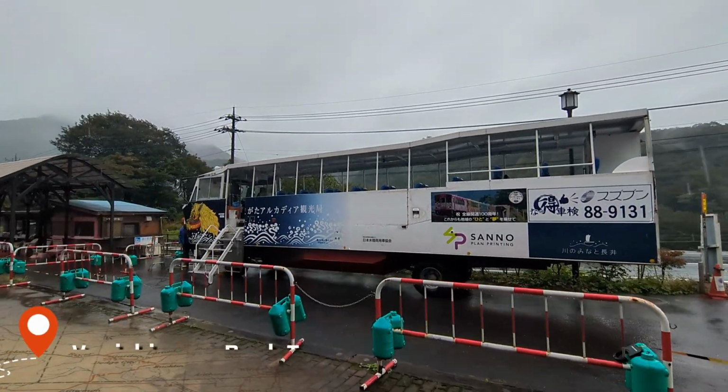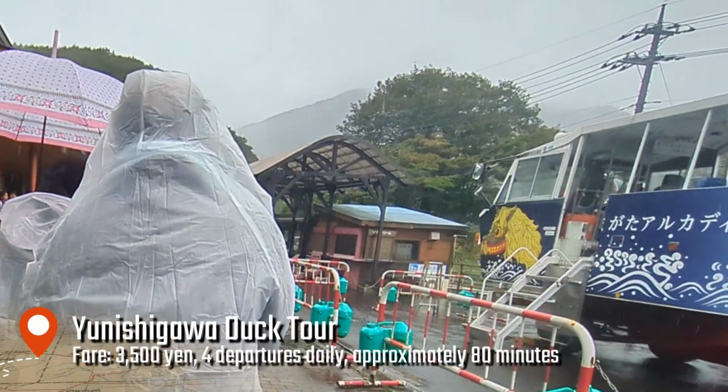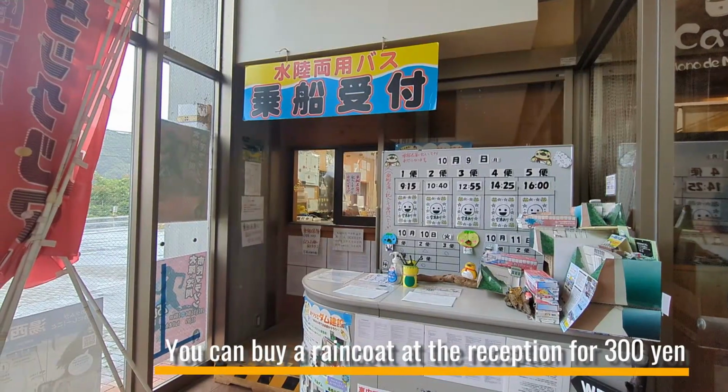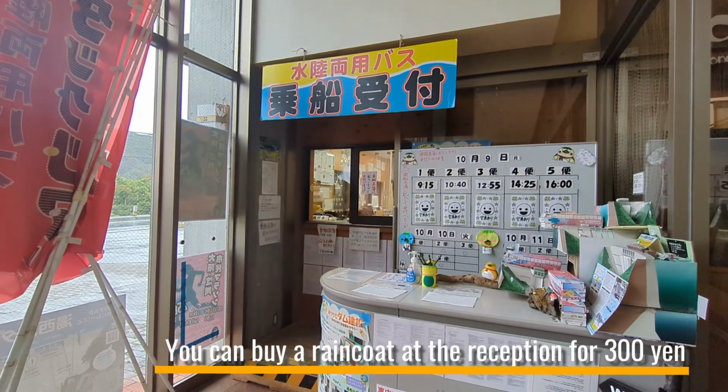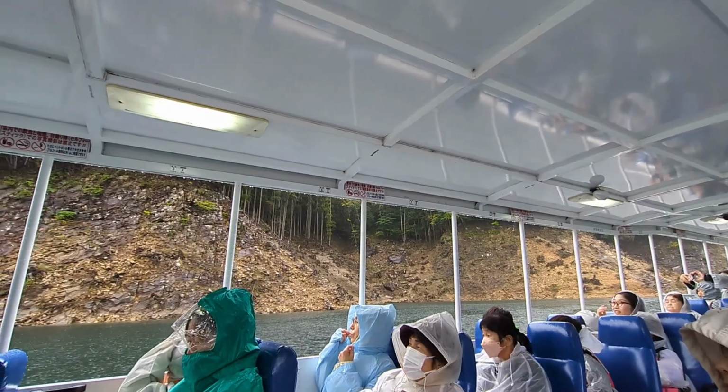This tour is a lake cruise on an amphibious bus that also includes a dam tour. Today is a day of heavy rain. Since there are no windows on this bus, you should buy a raincoat and store your bulky luggage in a locker. The bus can take up to 40 people, and there's a Japanese-speaking guide on board.